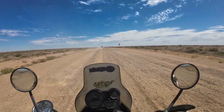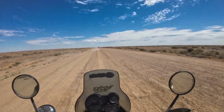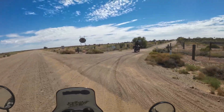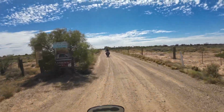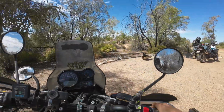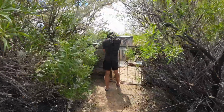The last 10 kilometres of this section was the worst, particularly for the corrugations, but we eventually made it to the beautiful oasis of Coward Springs. We set up camp and made our way straight to the natural spa.